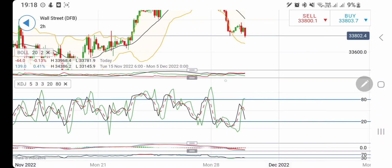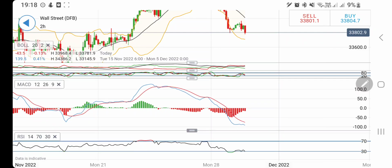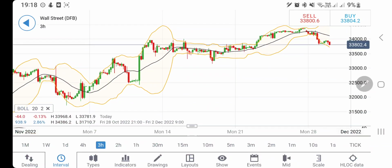Directional movement divergent and bearish, stochastic looking downwards. The MACD is bearish on the 2-hour charts. It may try to converge. It has seen the lows there, but again trying to diverge here, indicating bearishness. RSI is looking downwards, indicating bearishness here again.